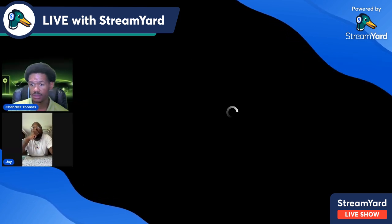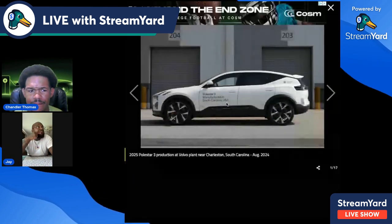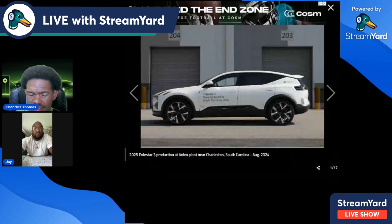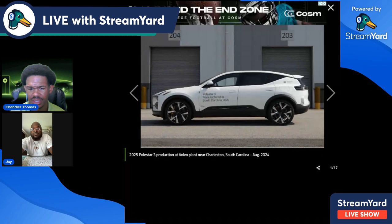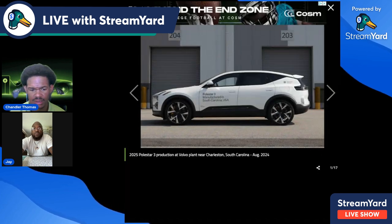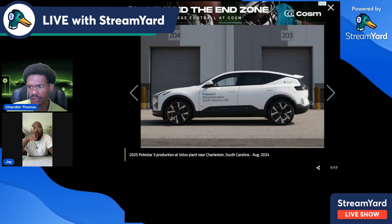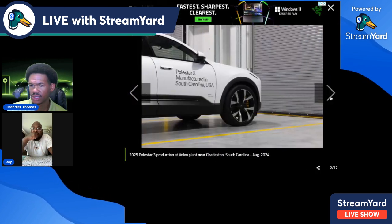And what we're seeing now with this Polestar, they're planning to have more units come out as well. So this is the Polestar. It reminds me of maybe a Chevy SUV or maybe a Ford, something you'll see traditionally on the road already. Would you agree? Yeah, I agree. What's your thoughts on it?